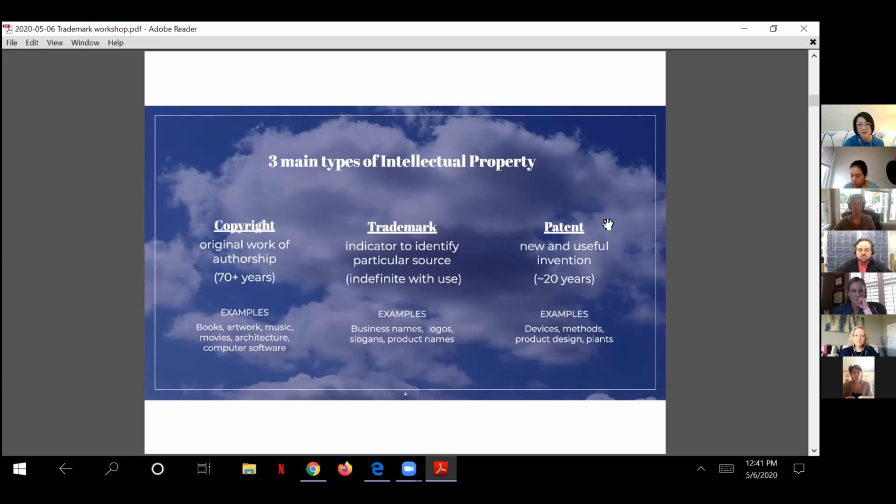On the other side here, we have patents. These are for new and useful inventions. They last around 20 years. These are things like devices, methods, product design, plants. We're not going to be covering either of those today. We're going to be talking about trademarks.